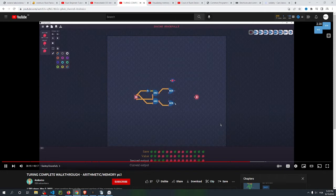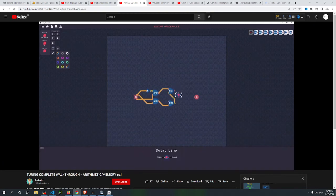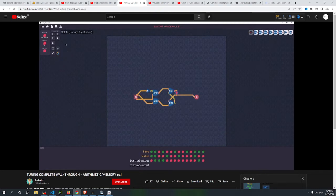Then you wire the output of the NOR gates, one NOR gate to the other NOR gate. Now you need a timer that I left over there. Wire that into there. And then I believe you can also just run that to the output. Let's step through and see if we've done this correctly.